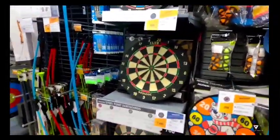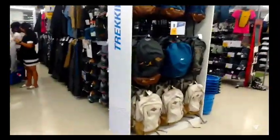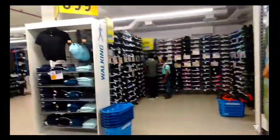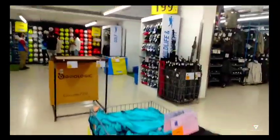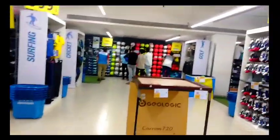This is the archery zone. These are tennis balls, towels. That's another shoe section. I think there is a lot of variety in the shoe section here, so you should try. Yahan football ka bhi bahut acha range hai. Aur dekho samne.